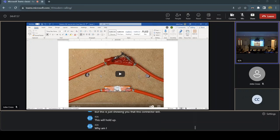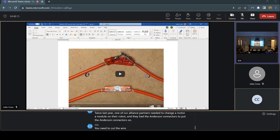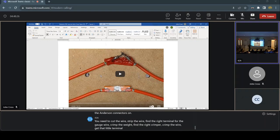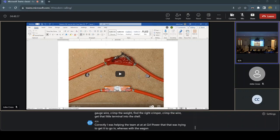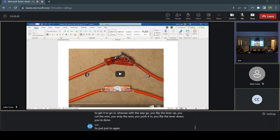Why am I pushing this? Twice last year, one of our alliance partners needed to change a motor module on their robot, and they had the Anderson connectors. To put the Anderson connectors on, you need to cut the wire, strip the wire, find the right terminal for the gauge wire, find the right crimper, crimp the wire, and get that little terminal into the shell correctly. I was helping a team at Girl Power that was trying to get it to go in. Whereas with the WAGO, you flip the lever up, you cut the wire, you strip the wire, you push it in, you flip the lever down, you're done. So again, uncompensated endorsement.